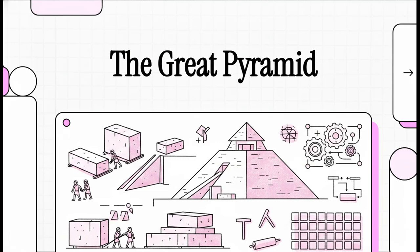Welcome to The Explainer. Today, we're treating the construction of the Great Pyramid not as some mystical legend, but as a thrilling, forensic cold case. We're going to explore the architectural marvels of the Giza Plateau and really focus on the real secrets behind the engineering techniques used to build this unbelievable structure.